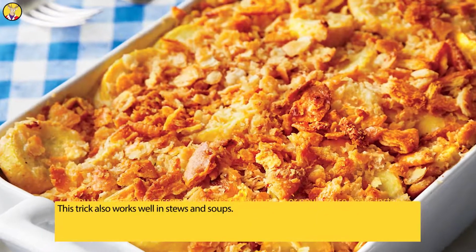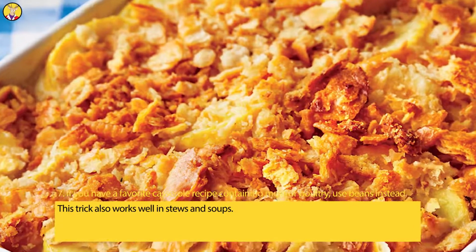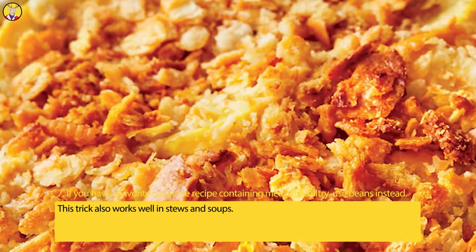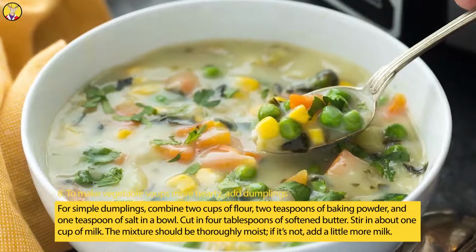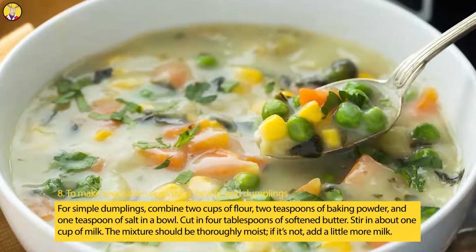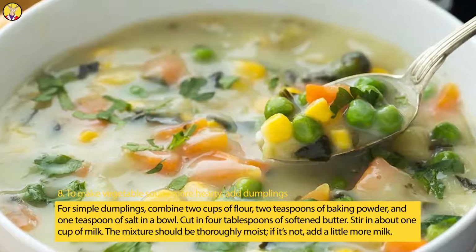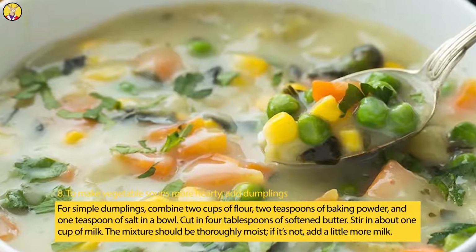7. If you have a favorite casserole recipe containing meat or poultry, use beans instead. This trick also works well in stews and soups. 8. To make vegetable soups more hearty, add dumplings. For simple dumplings, combine 2 cups of flour, 2 teaspoons of baking powder, and 1 teaspoon of salt in a bowl. Cut in 4 tablespoons of softened butter. Stir in about 1 cup of milk.